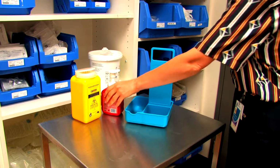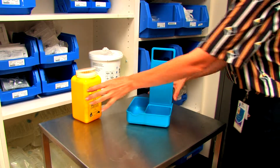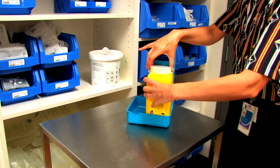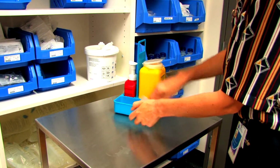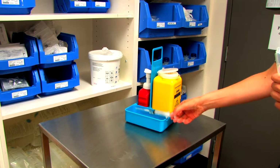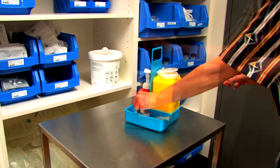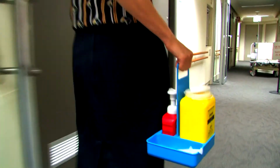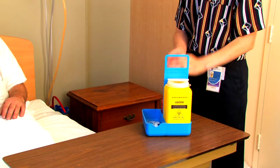Now let's see the caddy in use. The sharps container and hand wash bottles are easily fitted into the caddy. The caddy is wiped clean, ready for loading. The drug, syringe, and other ancillary items are loaded into the caddy at the loading station and then carried to the patient. Once at the patient, the caddy is placed on a flat surface and the procedure can commence.